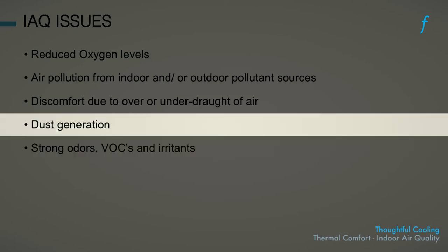Dust generation. One of the reasons why we actually use filters, right, in a cooling system or even in a ventilation system, is to prevent indoor air quality issues from affecting human health inside.